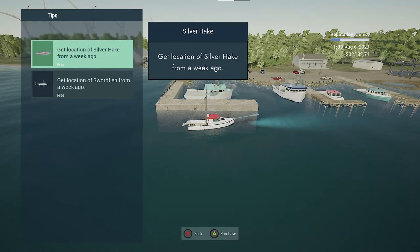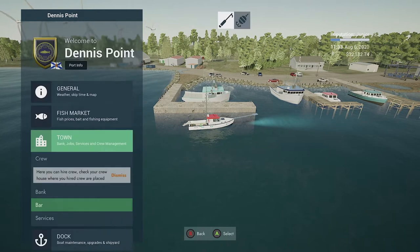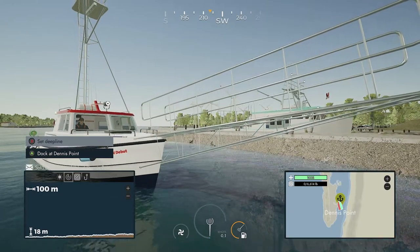We'll go to the bar. We'll see if there's any tips here from a week ago. I mean, we'll get it and see if it's probably near where we already are. I think we're all set to head out.